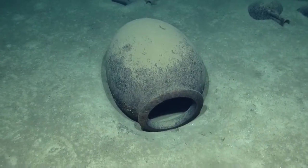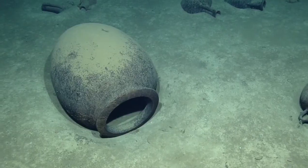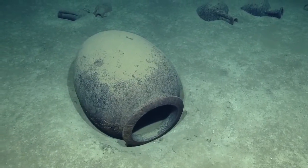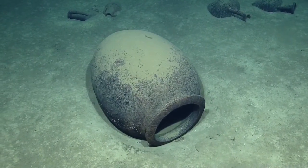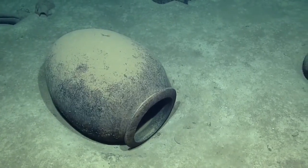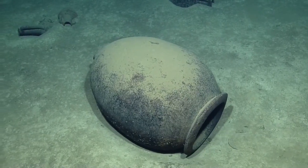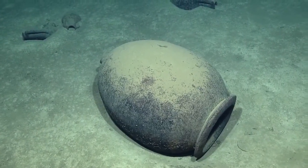How big do we think that one is? Well, those scaling lasers are 10 centimeters. So a meter? More than a meter? Yeah, about that. Wow. Hein is saying that the pythos weighs about 80 to 90 pounds empty.